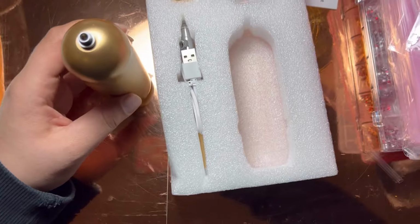And here's Jack being nosy because I'm opening stuff. And it's a little terror, so cute.